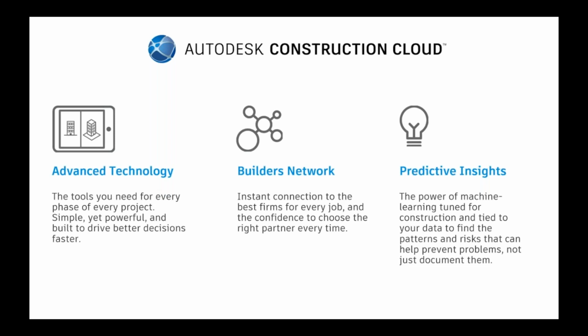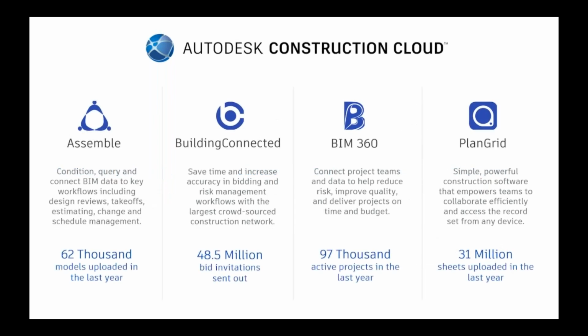And there are four main products in our Construction Cloud, four main components and workflows and capabilities. Assemble, being able to condition, design review, takeoffs, and estimation of models. BuildingConnected, 48.5 million bid invitations sent out is something that is incredible to me when I see that. BIM 360, being that common data environment for everybody to have a one-stop shop for all their information. And then PlanGrid, our powerful construction field software for people to have access to the documentation whenever they need it.